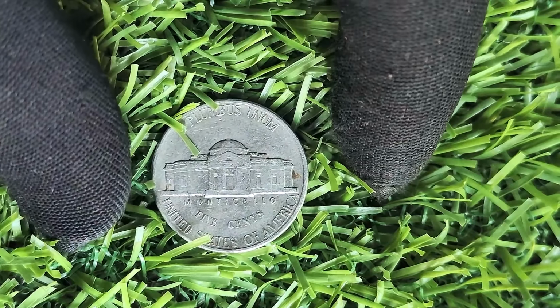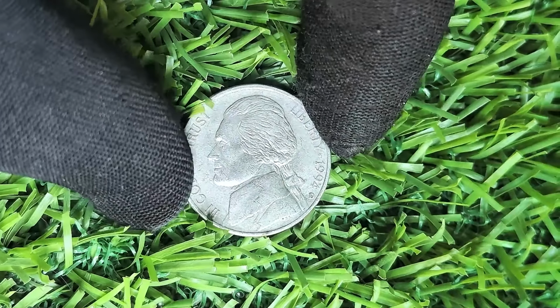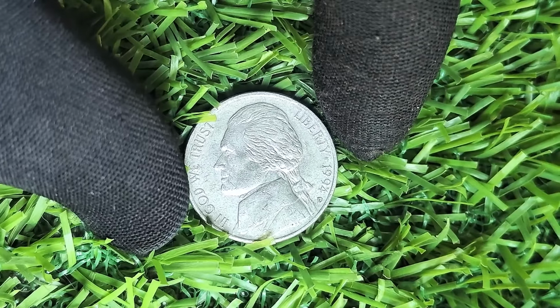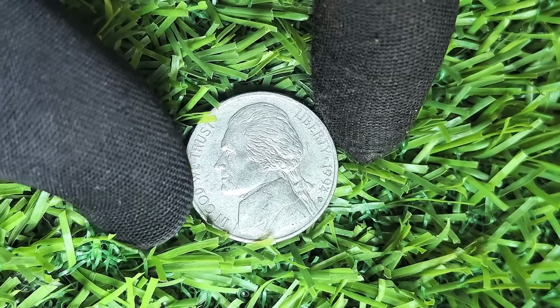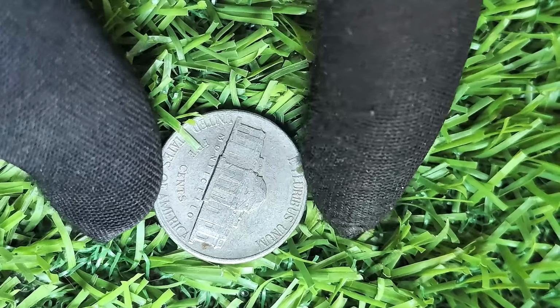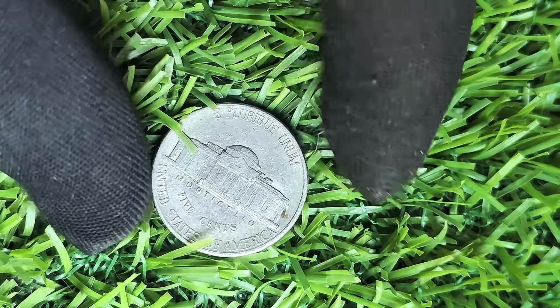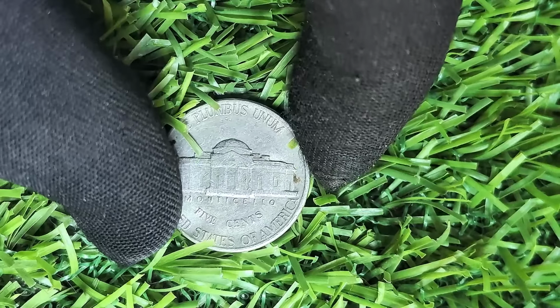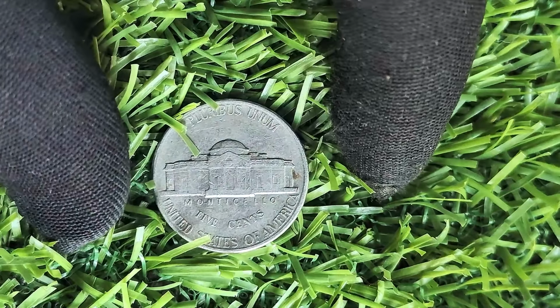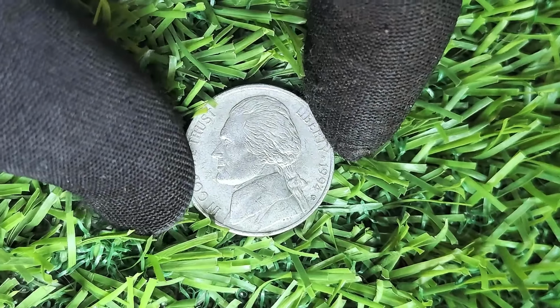Now, you're probably wondering how to spot a rare one, right? Great question. There's a specific spot on the coin to check. Look closely at the reverse of the coin, around the edge near the rim. If you see a tiny crack, even a small one, it could be a sign that you have one of these rare mint errors.